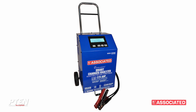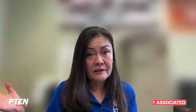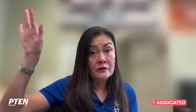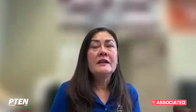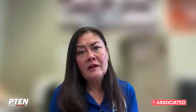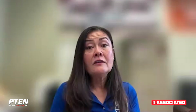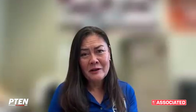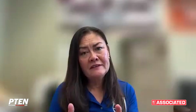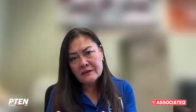We have quite a few fleets that have been very interested in it. We have a model with 16.5-foot leads because they want to be able to charge their vehicles when they're up on the lifts. That charger is also fully programmable, with a lot of adjustments, so they have specific battery settings. Shops that want to lock out certain programmable aspects can set it to only one specific setting for one specific vehicle.